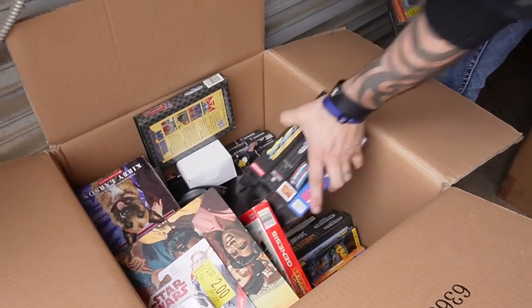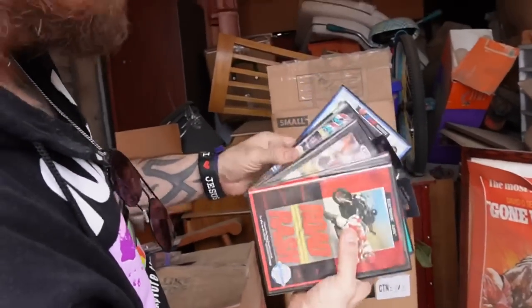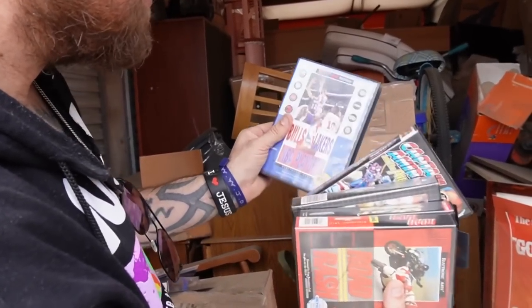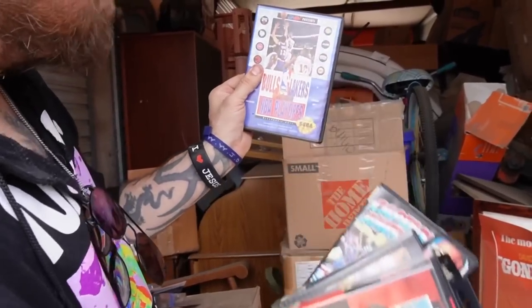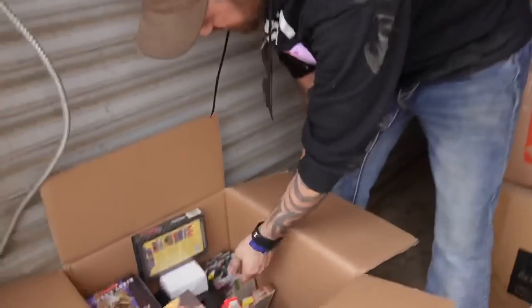I bet you they have every flipping video game there is. Street Fighter 2, that is killer. Montana, Captain America and the Avengers. Oh, Scottie Pippen and the Bulls. Y'all, look at this. This might be the biggest video game collection in storage unit history.